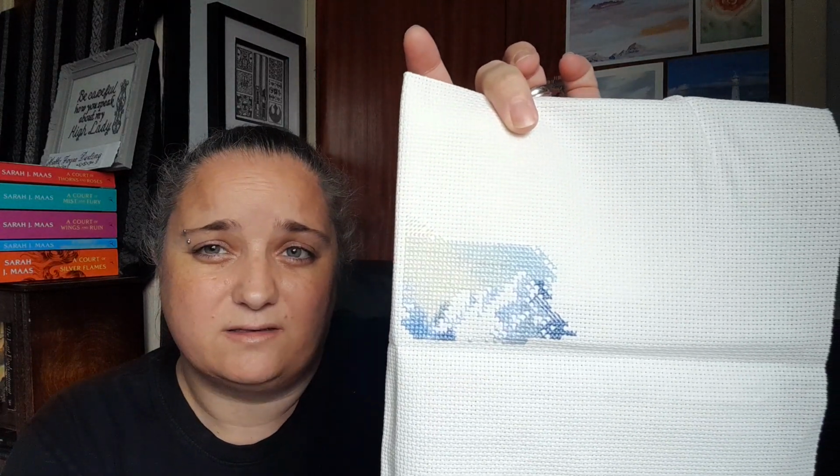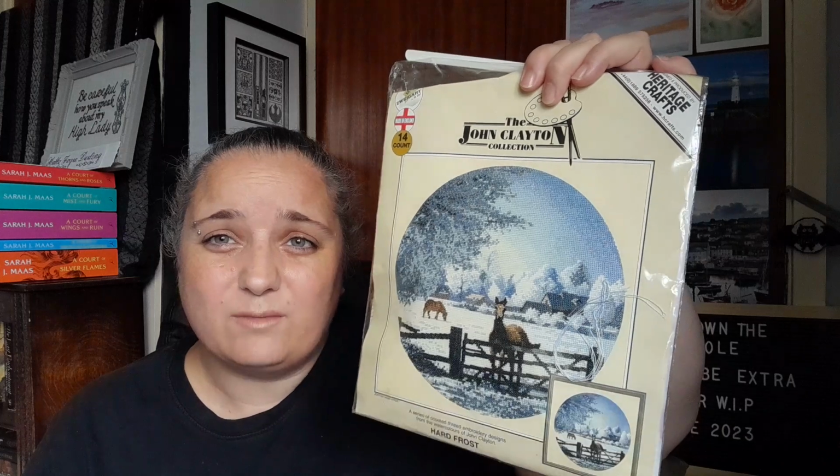And that's the progress on this. Some lovely colours, absolutely stunning colours on this. It's huge, absolutely massive. So it's going to be stunning when it's finished. I think I've got the Daffodil Path one that was free with a magazine as well, or I've just got the chart for that one. But I do really, really want Canal Reflections because that's so pretty. But that's the progress on the John Clayton.